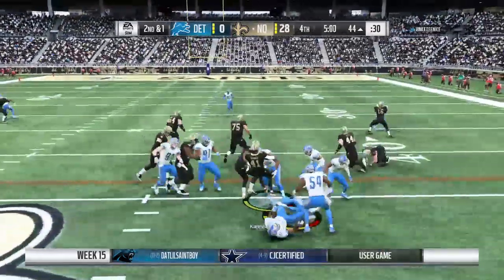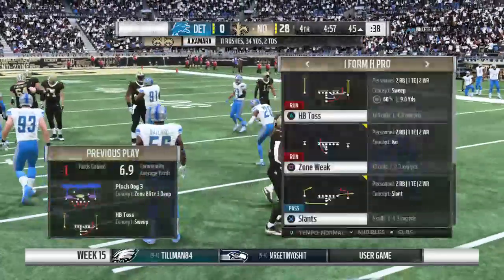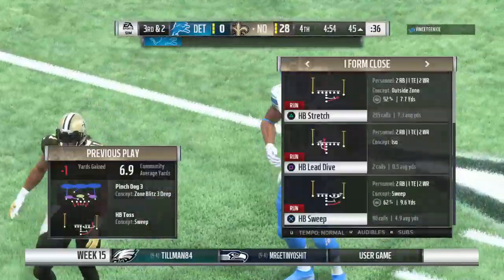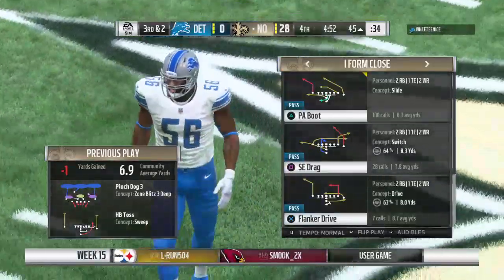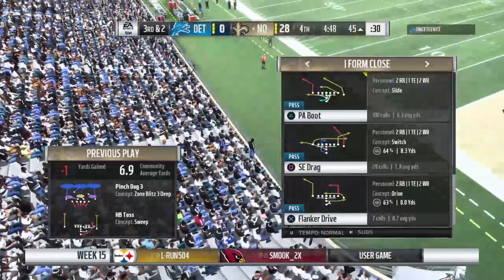Following the penalty is Kamara. And the second wave of tacklers is going to get him as they stop him behind the line. That'll be a loss of a yard, and it leads to a third down. Run blitz there defensively, something we might see more of here in the fourth quarter.